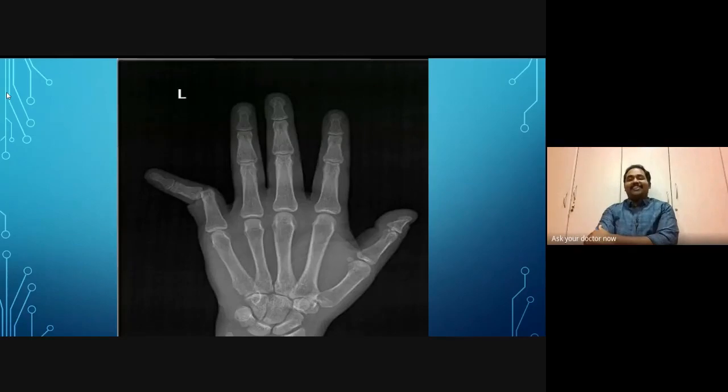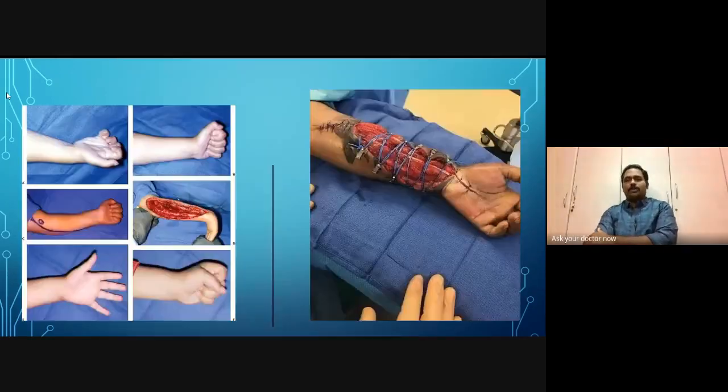Okay, so it's compartment syndrome. See, we all know in the forearm and arm, the limbs as such, the muscles are actually encapsulated in various compartments. Let's talk about the forearm. In the forearm, normally there is a flexor compartment and an extensor compartment. Flexor you again divide into superficial flexor and deep flexor. Compartments are formed by the deep fascia, as you all know. The fascia encapsulates certain muscles, nerves, vessels, and bone, of course, within it.